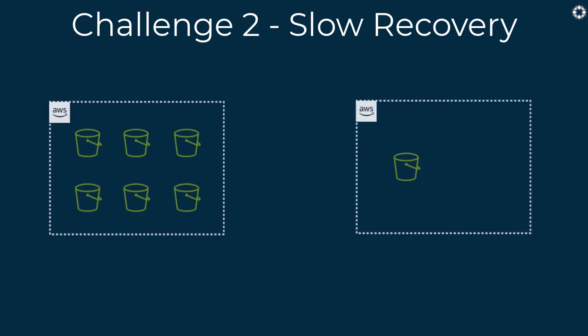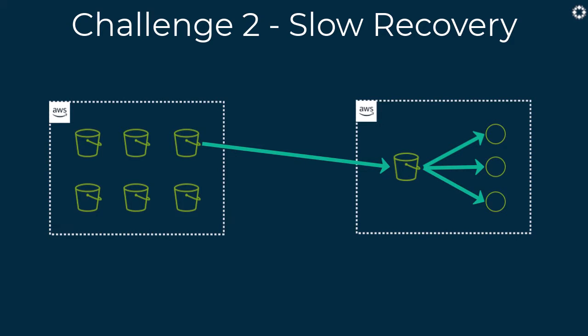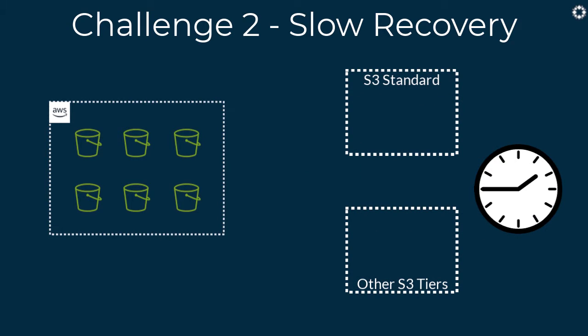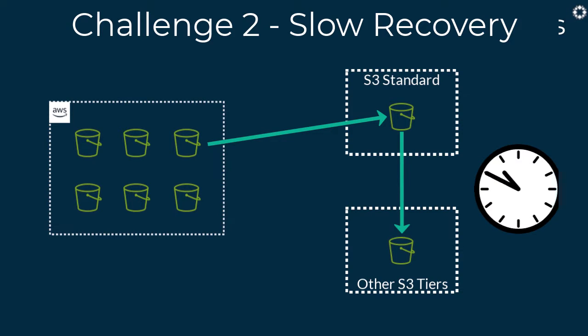Secondly is just slow recovery. Restoring entire S3 buckets just to pull a dozen or so individual objects is really not efficient. Organizations need the ability to quickly search for specific objects and restore them. That said, if an entire bucket level restoration is required, it needs to be performed efficiently, without complex processes of having to first land the data on S3 standard tiers and then babysit the recovery tasks.